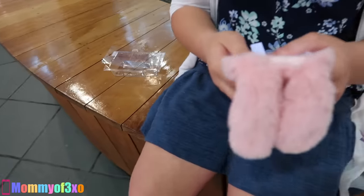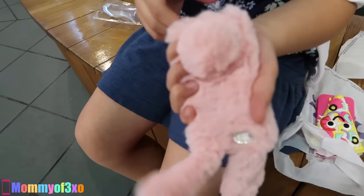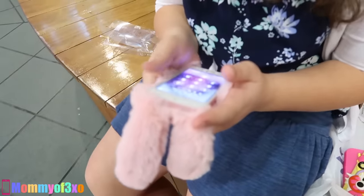Oh my god! Look how super cute! The ears are floppy. Oh my, this matches. My phone color actually matches. It does. That's a really pretty case. Do you like it? Yeah. How does it feel on your phone? Feels fluffy. Feels fluffy? Is it comfortable?